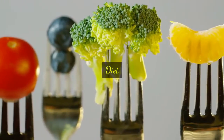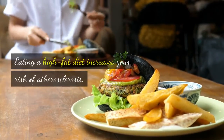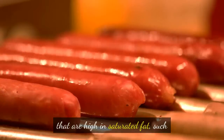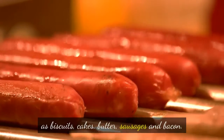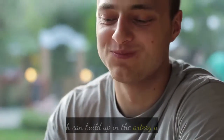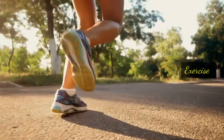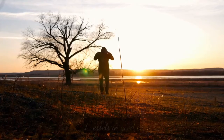Diet. Eating a high-fat diet increases your risk of atherosclerosis. It's especially important to limit the amount of foods you eat that are high in saturated fat, such as biscuits, cakes, butter, sausages and bacon. This is because eating too much saturated fat can lead to high cholesterol, which can build up in the artery walls.